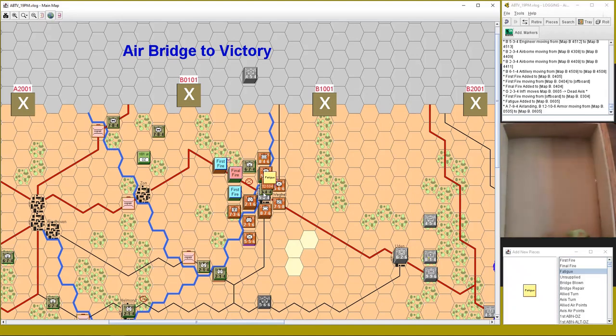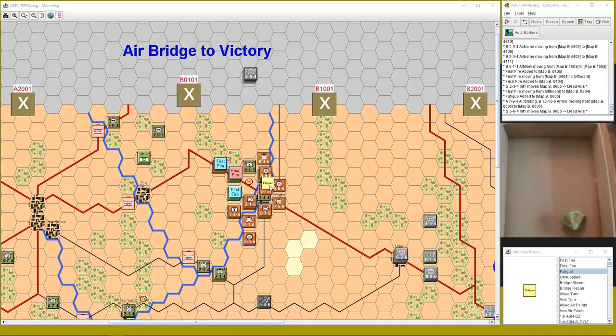Low is good. You could barely see that. I'll drag that across. This is code 2. That's 2 step losses, which will end the garrison's defense at Veghel. So they're gone. So it's a fatigue marker. There we go. Well, that took everything, as you can see, that the Allies had.